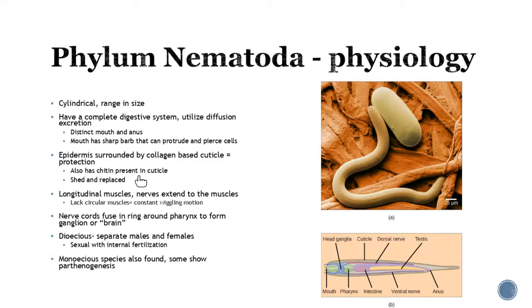It makes up the exoskeleton of the arthropods that we're going to talk about shortly, and it can be shed and replaced. Now we're going to start to see some of the longitudinal muscles start to show up in each of these, which are really not showing in this diagram right here. But you're going to see nerves extend into the muscles. So what's interesting about these, they're going to lack circular muscles. So they're going to be constantly wiggling.